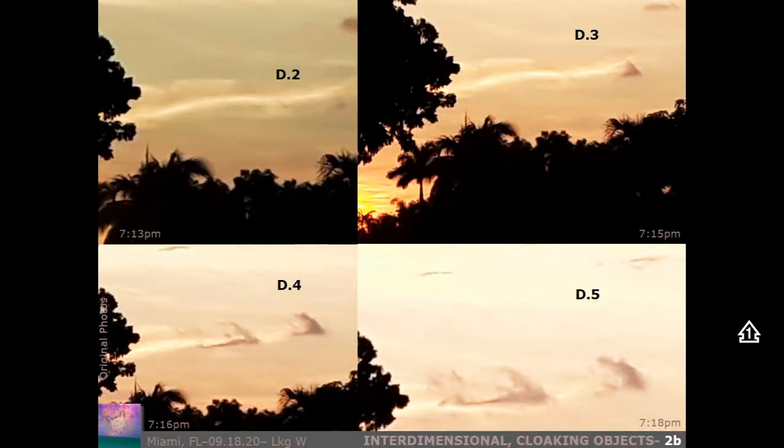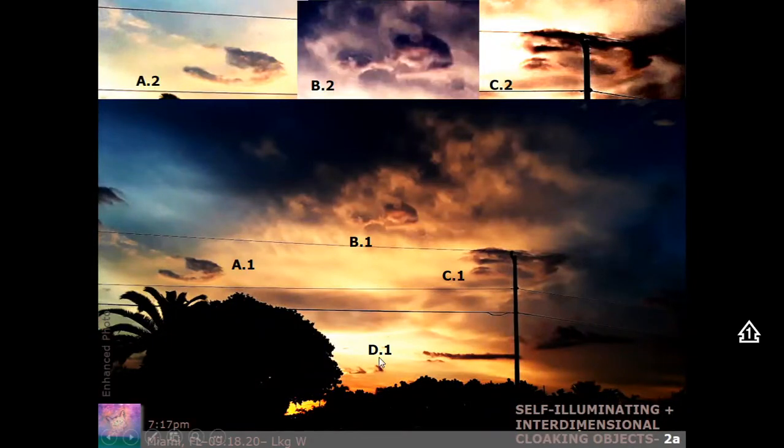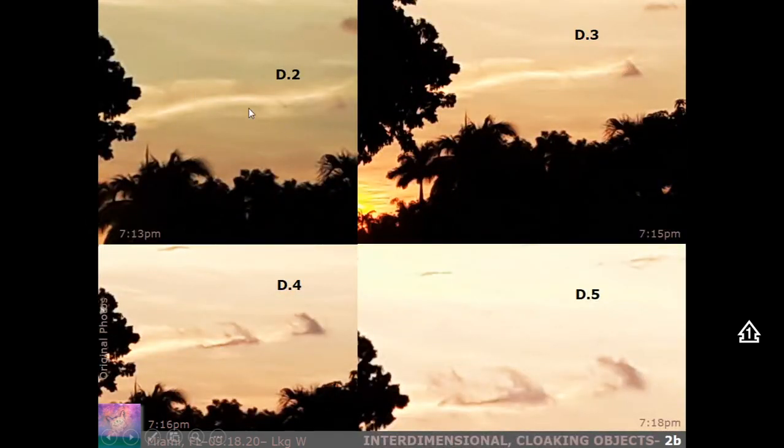All right, now actually I'm going to hop back a second, because here where I have D.1, we're going to look at that a little closer. If you recall, in the previous photos I was showing just one pyramidal form, which is over here, but it really starts off back at 7:13 p.m. We've got this weird streak, which is strange in its own right, the way it forks out like that.